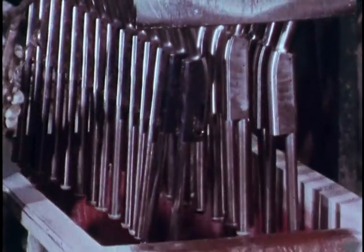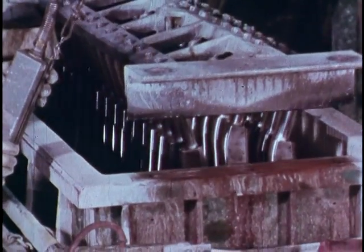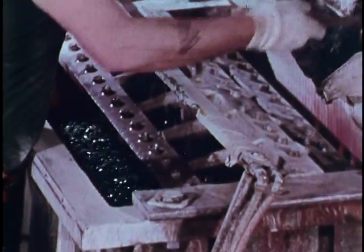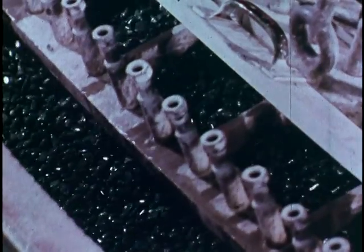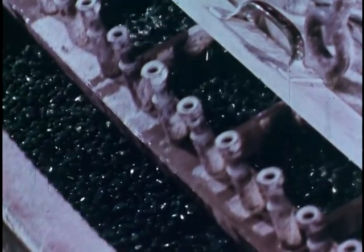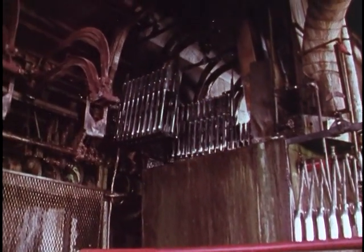Here components enter a tank, which is then filled with tiny, mildly abrasive pellets. The tank vibrates, and the little pellets gently hone every surface and recess of the metal, inside and out. The result is a smooth velvet finish on which working parts glide effortlessly, while providing the perfect base for beauty as well.